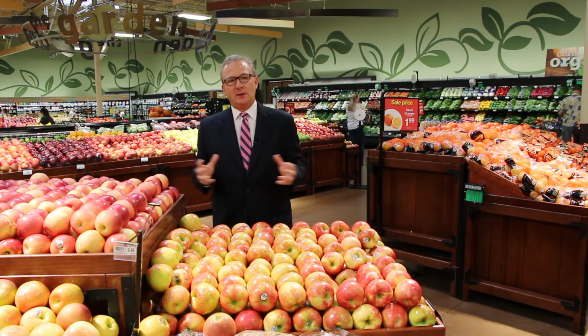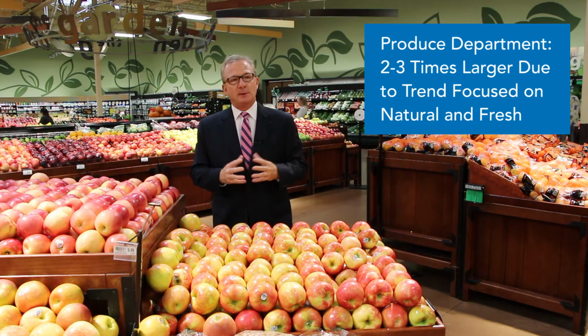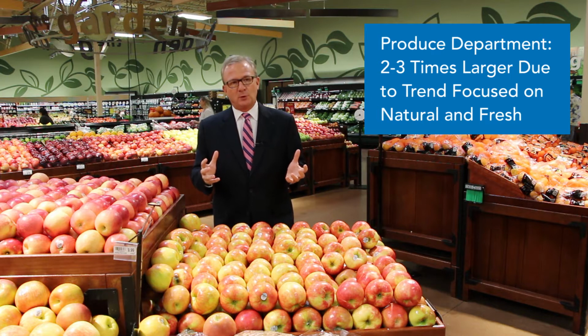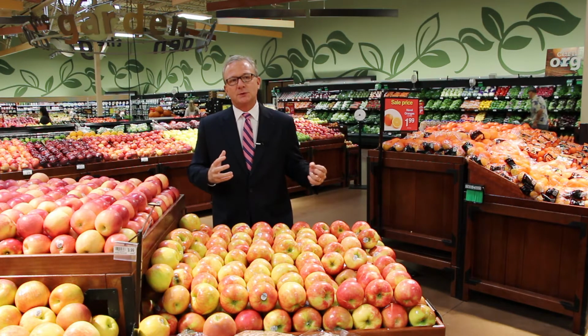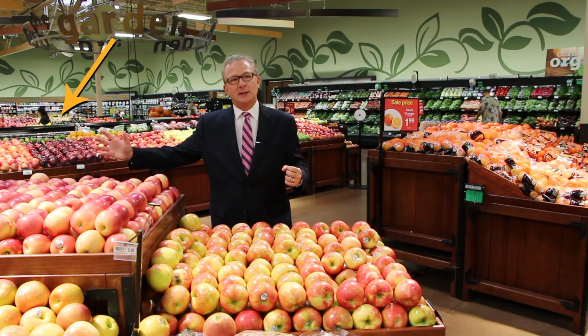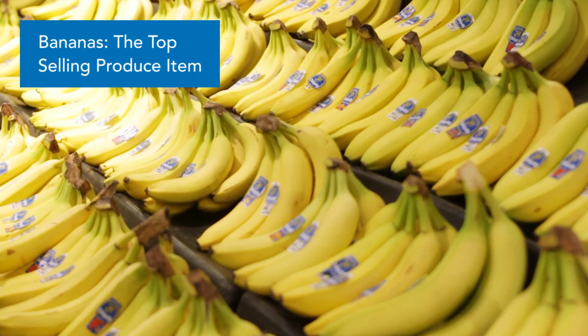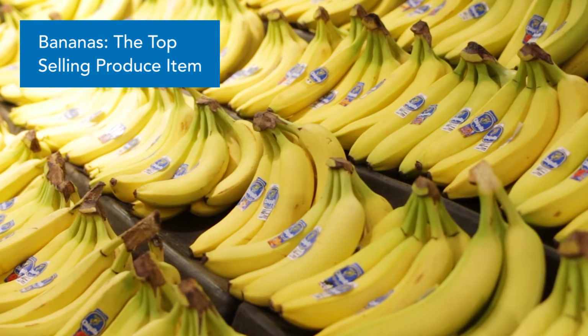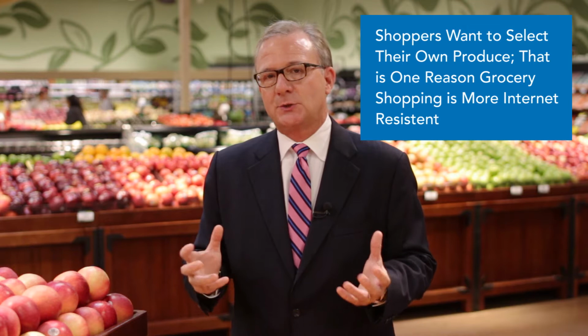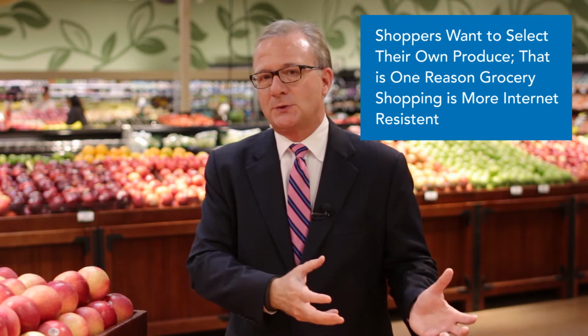Welcome to the produce department. Look at the wide variety of produce. 2 to 3 times bigger than it used to be, because why? As customers, we're much more focused on natural and fresh. Also, as you look back through the colors, just pulling you back deeper and deeper into that produce. And all the way in the back, what do we see? Bananas. Bananas are the top selling type of produce, and grocers want to work you back through that produce department to buy those bananas. What do we want with produce? We want to pick that produce up. We want to smell it. We want to make sure it's fresh. We want to check what's the ripeness of those bananas. It's an in-store shopping experience.